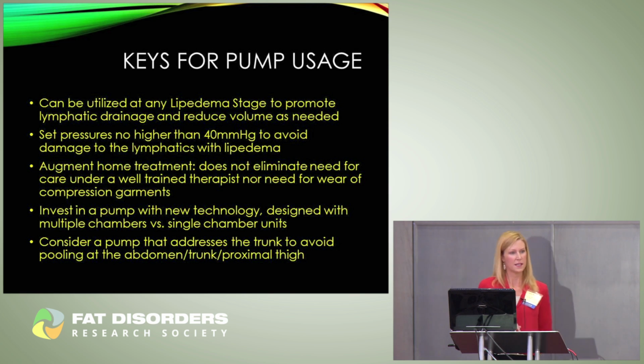And if you are investing in a pump, you want to be sure that you're investing in one that has the newer technology, not the old. You want to be sure it has multiple chambers, not just the single chambers of the old days. The more chambers, the better.